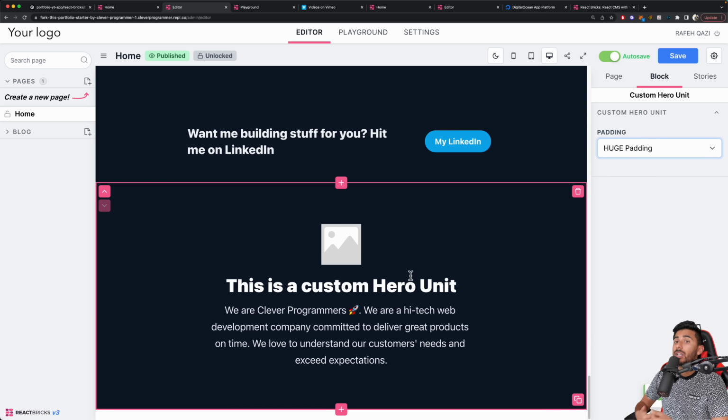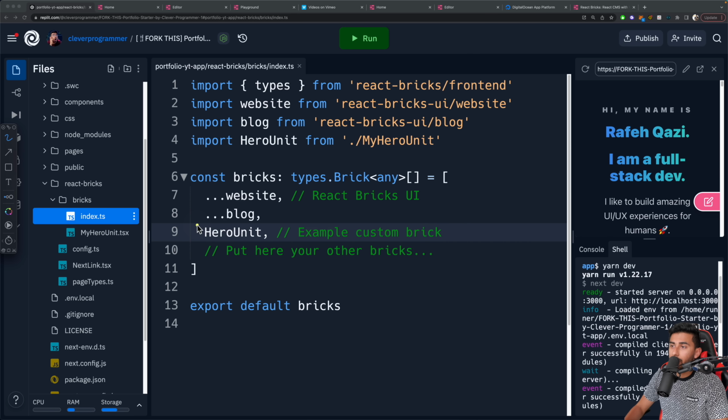And so if you keep creating your own components, you could keep adding your custom bricks here. So they have their website brick, right? That's a website brick. They have a blog brick. They have a hero unit. And then you could keep creating your own custom ones and just keep popping them in here. All right. That's where we got the hero unit from, which is our hero unit. And then you could create your own custom components, keep popping them in, and then do whatever you want.